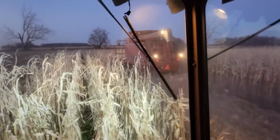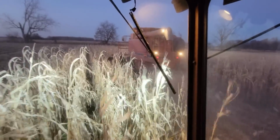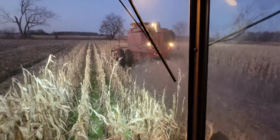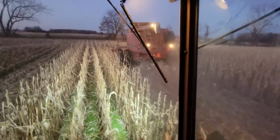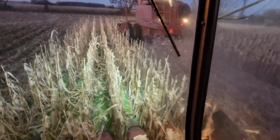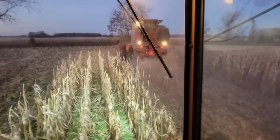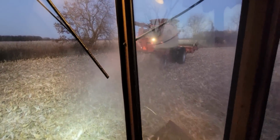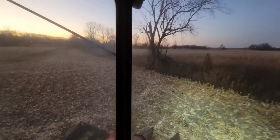Oh yeah, there's Dad right there. He's holding me up. I could pass him, but there's no room to pass. Now we're starting to climb up on the high ditch bank. Corn gets a little shorter, but it's still got some pretty good ears on it. I'm gonna go back over here.